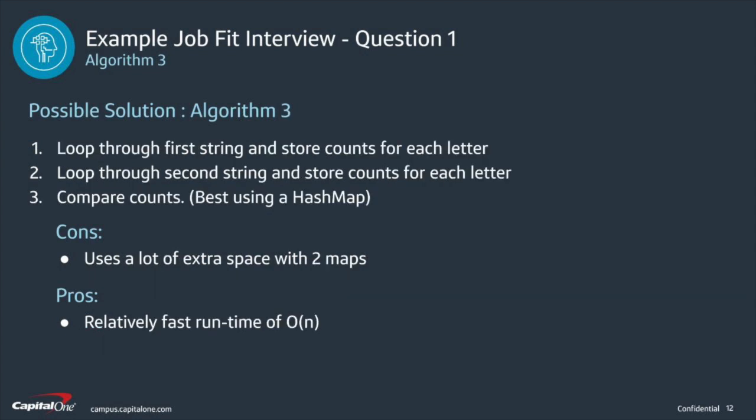Now for the third possible solution, we could loop through the first string and store counts for each letter, then loop through the second string and store counts for each letter, and then compare the counts, possibly using a hash map. The con is that it uses a lot of extra space with two maps, but the pro is that it has a relatively fast runtime of O of n.